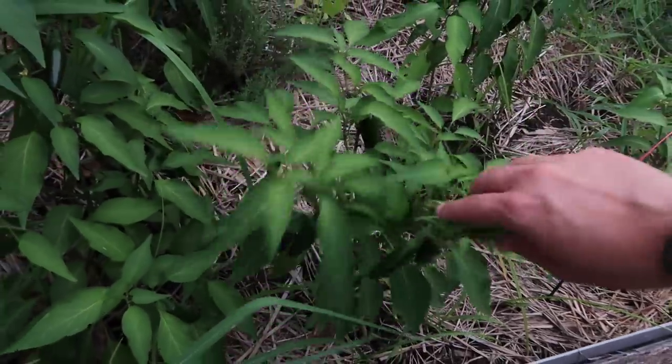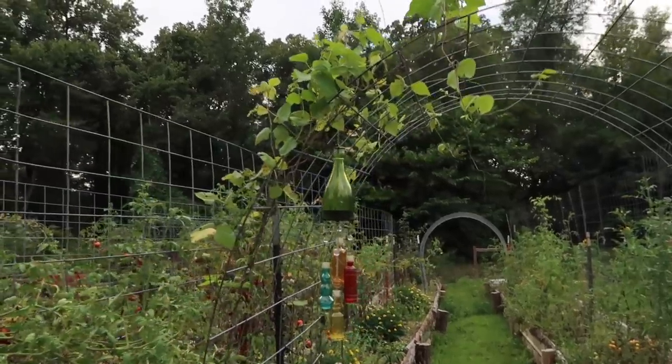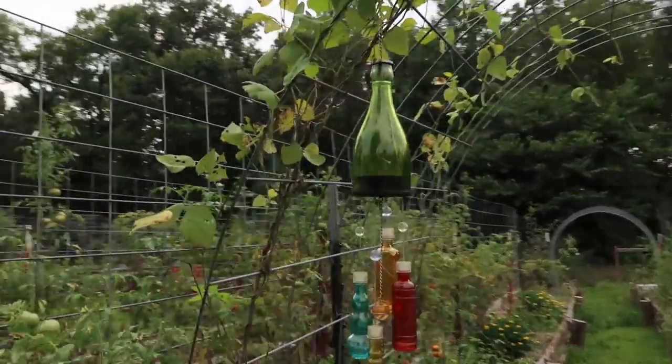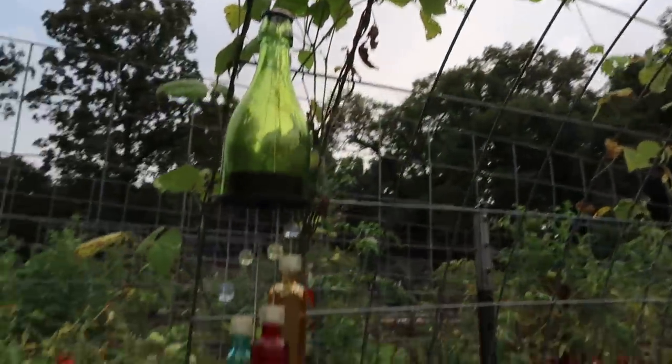Down here, the jalapeno peppers, which had such a hard start, are finally really starting to do well. We're picking a good deal off of these. My giant beans, they never really did much at all. I'm leaving the plant in hopes that as the weather breaks they'll set some more flowers and I'll at least get enough to save some seed.